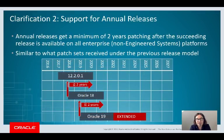Next clarification, as soon as Oracle 18 is released on premises on all platforms, we determine the support period for 12.2.0.1, the previous release. And at least we guarantee 2 years of Premier support for this release. And all following releases. So if you go further into the future, Oracle 19 gets released, and then we determine the support period for Oracle 18, but we'll guarantee at least 2 years of support for Oracle 18 from the day on Oracle 19, the following release, has been released. This applies, as I said, to on-premises. It doesn't take into account when we release in the cloud or on engineered systems.